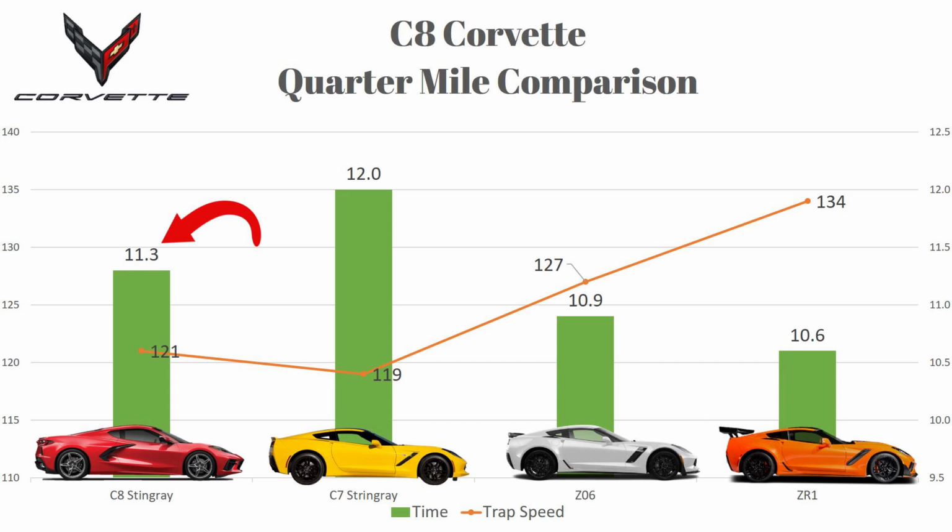Now, here are some of the comparisons between the C7 cars and the C8. The base model C7 Stingray achieves the quarter mile in 12 seconds flat at 119 miles per hour. Moving on to the Z06, 10.9 seconds at 127 miles per hour. And of course, the monster ZR1, 10.6 seconds at 134 miles per hour. And these numbers are all the published numbers from magazines and from Chevrolet. I know better numbers have been achieved for all of these cars, but nonetheless, the C8 slots in nicely below the C7 Z06 and above the base trim model.